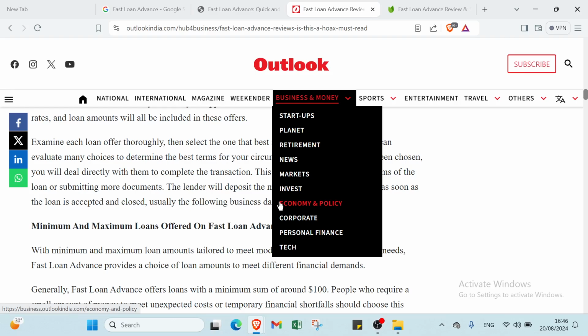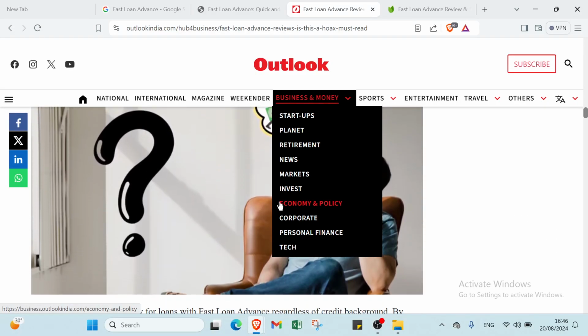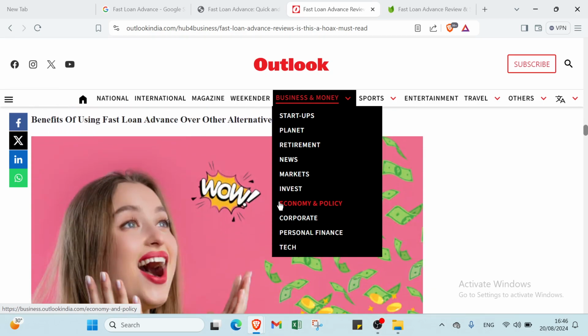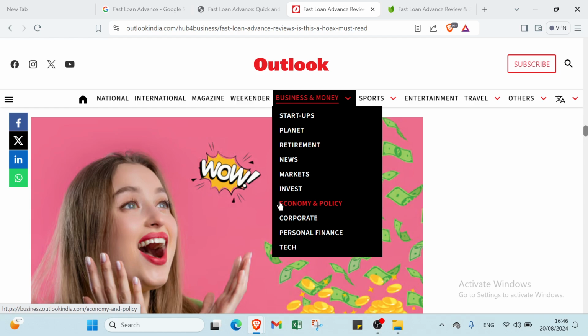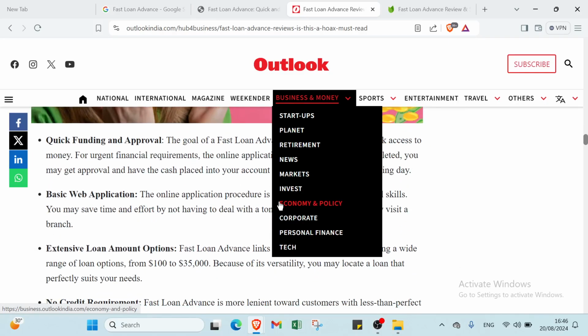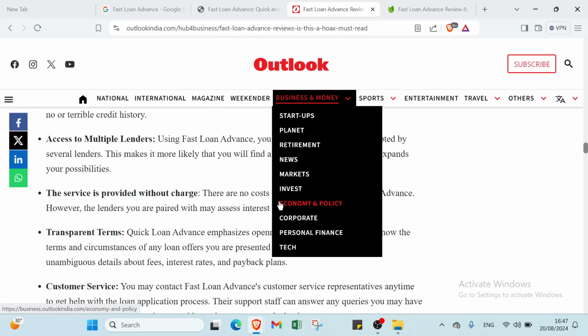Then we have review terms. Carefully read the loan agreement, including interest rates, repayment terms, and any fees. Make sure you understand the total cost of the loan and the repayment schedule. Then we have receive funds. If approved, you'll receive the funds quickly, often within 24 hours. The money is usually deposited directly into your bank account. Then we have repay the loan. Follow the repayment schedule outlined in your agreement. Make payments on time to avoid penalties and maintain a good credit history.